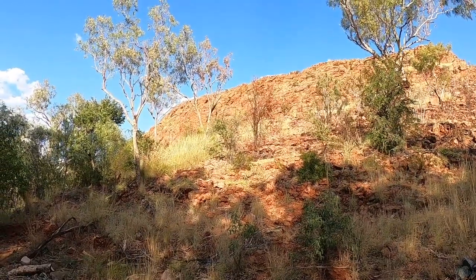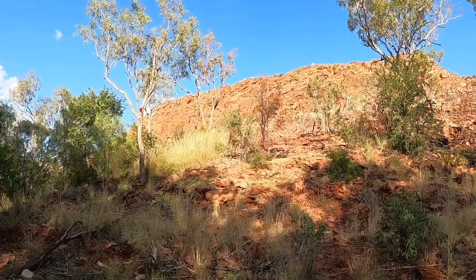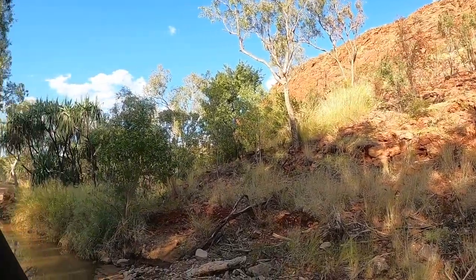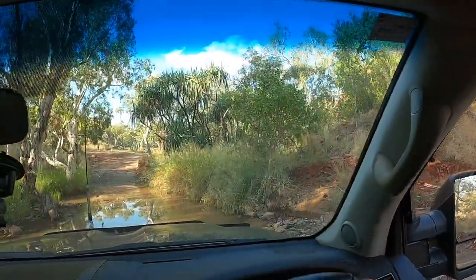There's a dingo just walking up in there. What a healthy looking one too. Where's this fellow over the crossing? He must have been down here having a swim.